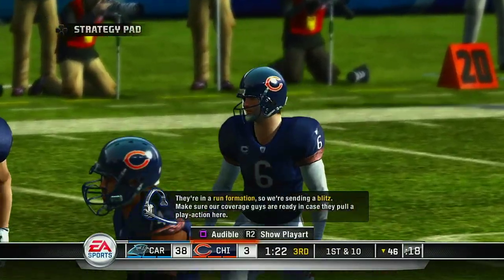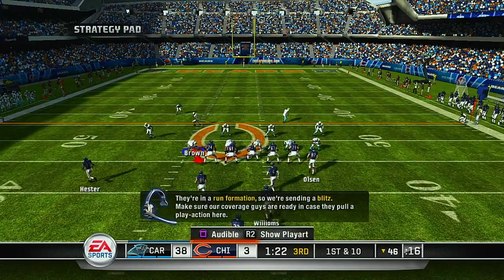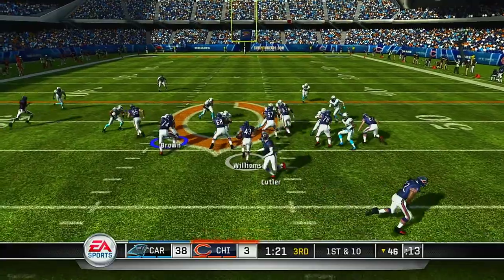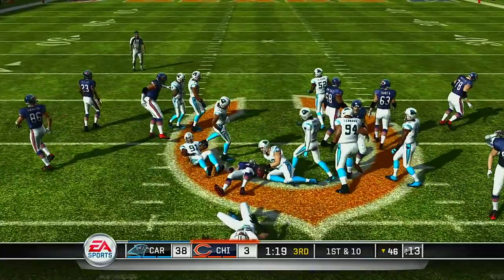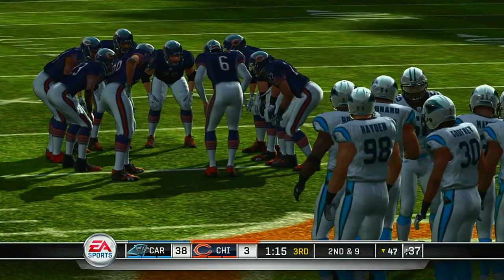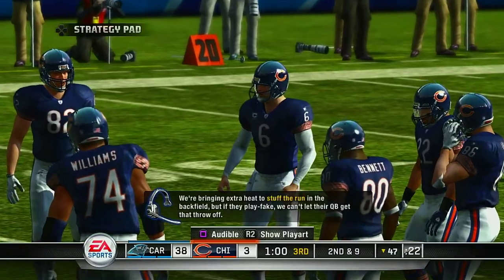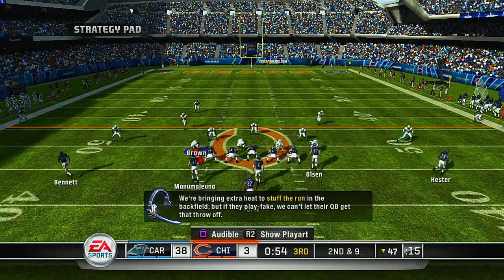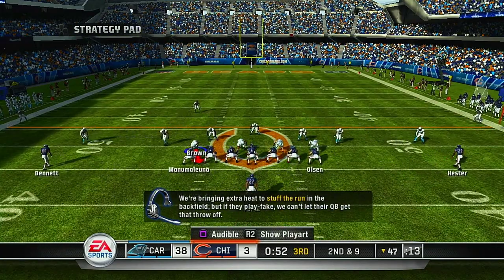Okay, they're in a run formation, so we're sending a blitz. Make sure our coverage guys are ready in case they pull a play action here. And he makes it out to about the 47. Guys, we're bringing extra heat to stop the run in the backfield, but if they play fake, we can't let their quarterback get that throw off.